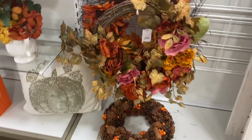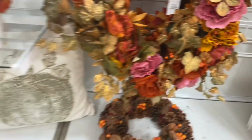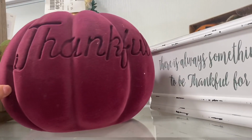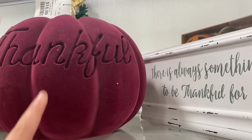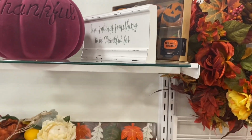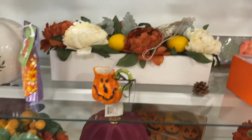Oh, this wreath is really pretty. It's only $25. And I think I saw this pumpkin on another girl's Instagram. It's super cute. The thing about HomeGoods is you gotta get their fall decor quickly because it gets out of stock really fast, because everybody knows this is the spot for home decor. There's always something to be thankful for. Amen to that, sister. Whoever made that sign, you know what's up.